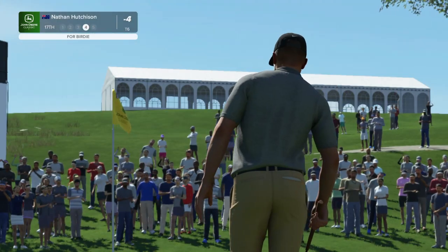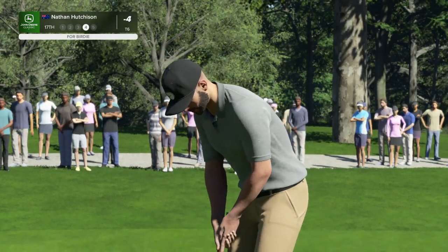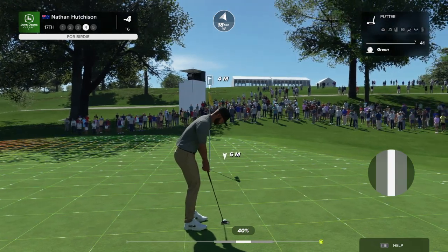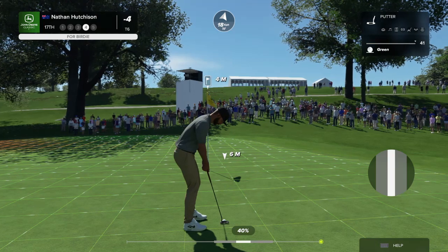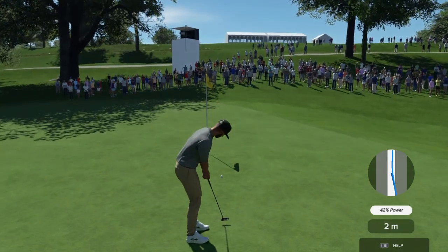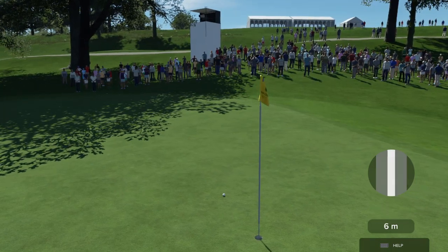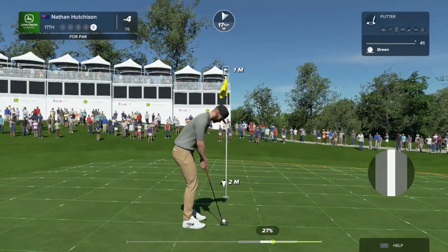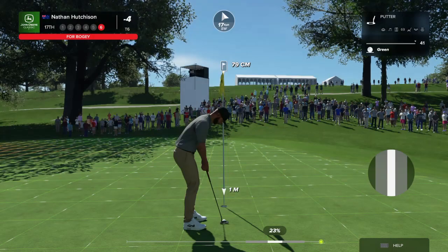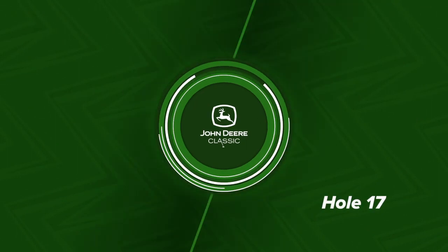Trying to get to 5 under with this putt. He was on a good line. Far out. This putt just 5 feet away from the hole. Oh no, you're kidding. That's frustrating. Putting now for a bogey. And down it goes. I didn't think that 5 foot putt was going to miss.